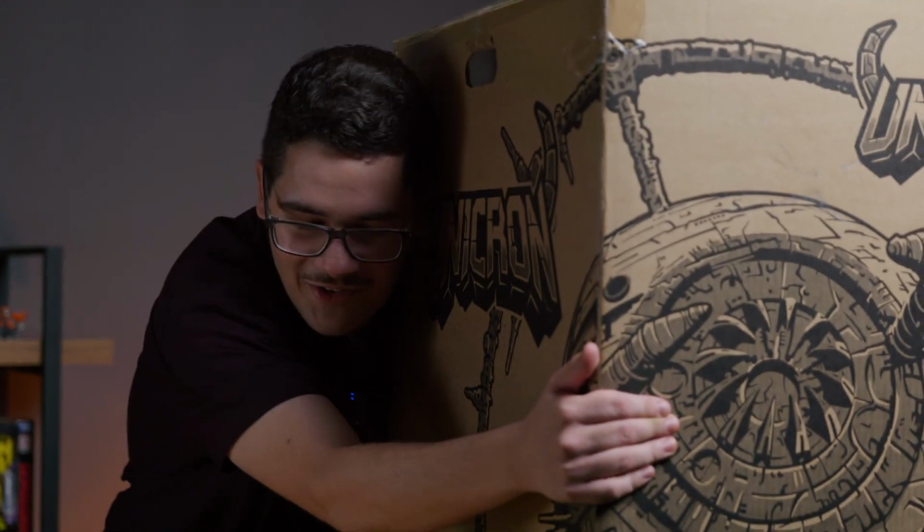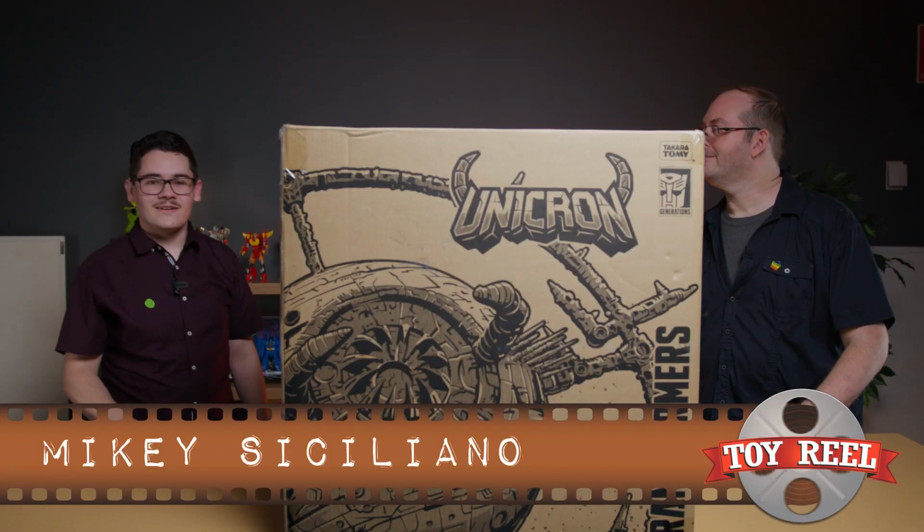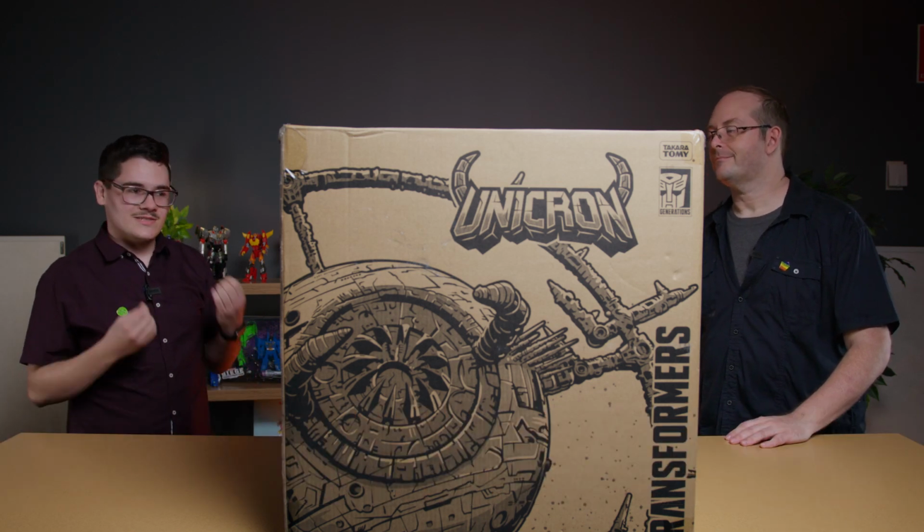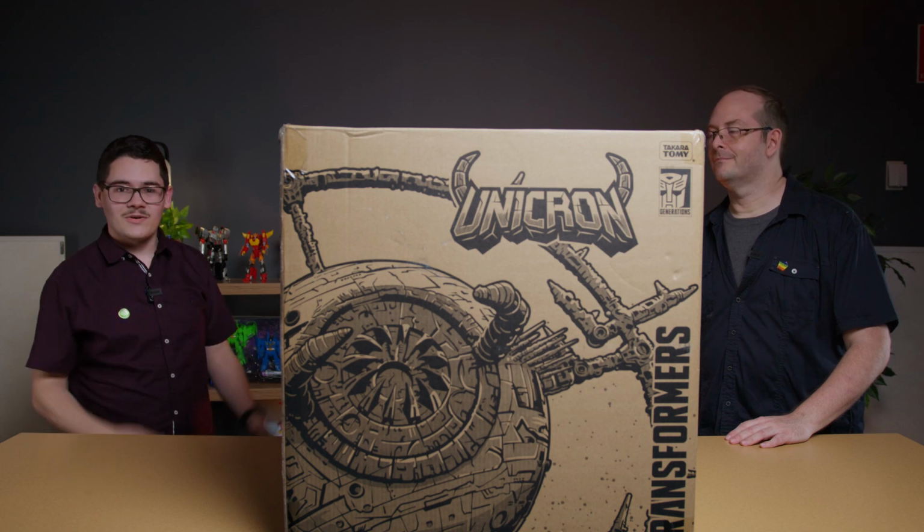it's huge. How do you feel? Like this is actually your Unicron. It is indeed. Do you want to give it a hug or something? Yeah, I do. It's something I've been waiting so long for, and like it's been in my dreams for ages. When it actually came out, when we actually knew it was coming, I couldn't keep my eyes off it. It's just a thing of beauty, and I'm excited to unbox it with you guys.